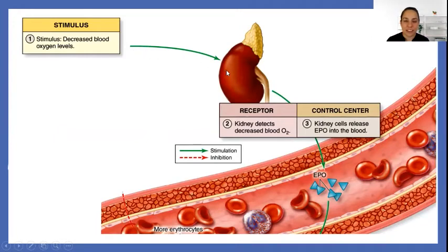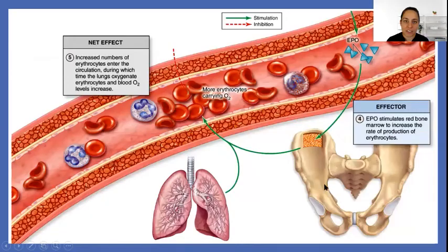So what will happen is the kidney detects the decreased blood oxygen concentration, and it starts to release the hormone EPO into your blood. Once EPO goes in the blood, it's going to travel to our targets, the red bone marrow. It's going to tell the red bone marrow to increase the rate of red blood cell production.